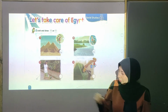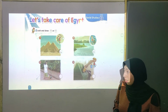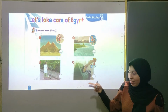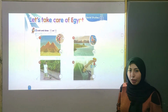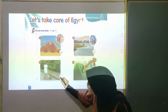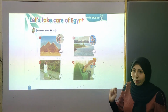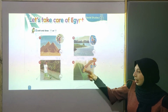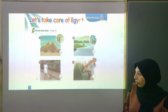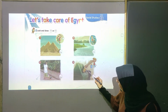Number three. What's she doing? Oh, she's cleaning up. Is that a good behavior or bad behavior? Good behavior. Well done. So I'll draw a smiley face. Number four, the last one. This is a bin, and the boy is dropping trash into the bin. So this is a good behavior, excellent. I'll draw a smiley face.